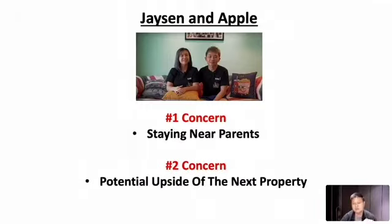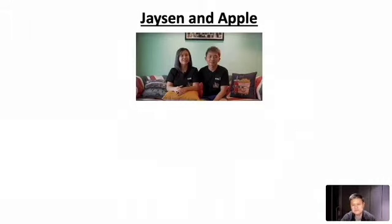The second concern, which is also very common, is of course when you want to upgrade, you also would like to look for the next property with a good potential upside. That is also something that a lot of HDB upgraders or private property investors definitely want to find, a property with a good potential upside. So these are the two main concerns that Jaysen and Apple have.